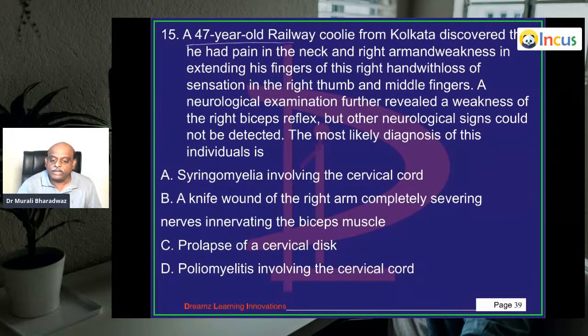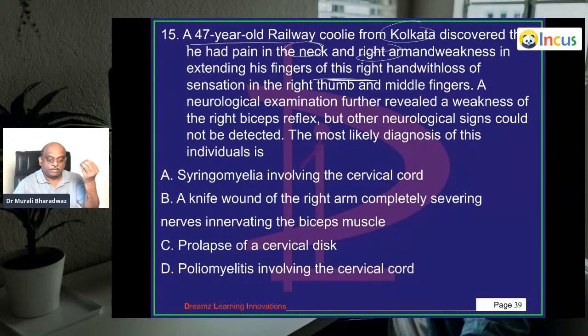A 47-year-old railway coolie from Kolkata. Pain in the neck, right arm weakness. It is extending to loss of sensation in the right thumb and the middle finger. There is also hyperreflexia of the biceps.